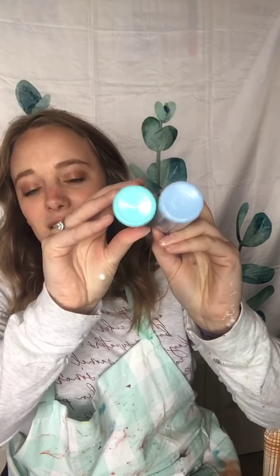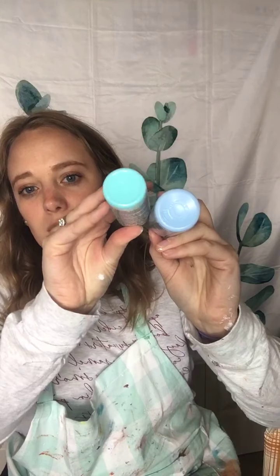And then I have Bahama Blue, which is just a really nice tropical type blue. Nice and bright and light. But you see, this is the baby blue, so this is like sky blue, you know? And then this is still a light blue, but it's just a little more aqua-y.